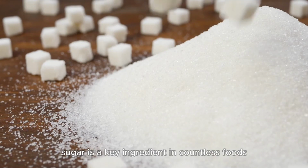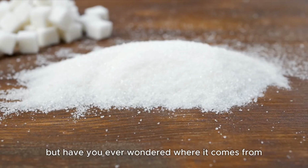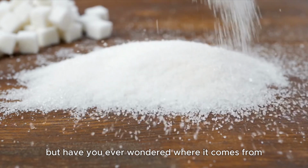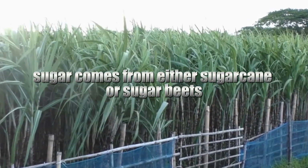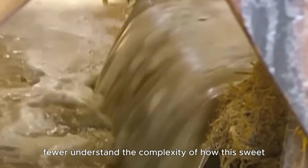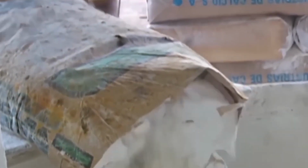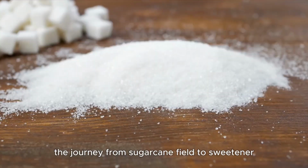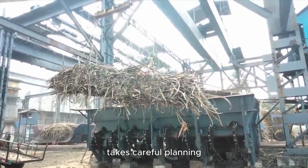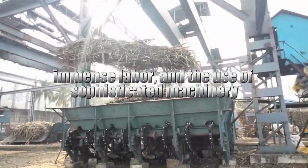Sugar is a key ingredient in countless foods and drinks around the world. But have you ever wondered where it comes from? While most people know sugar comes from either sugarcane or sugar beets, fewer understand the complexity of how this sweet substance is actually produced. In the United States, the journey from sugarcane field to sweetener takes careful planning, immense labor, and the use of sophisticated machinery.